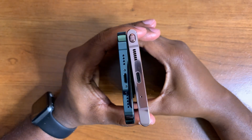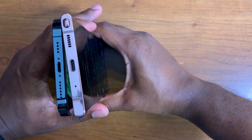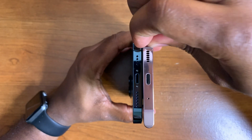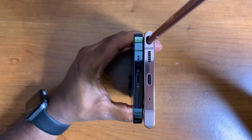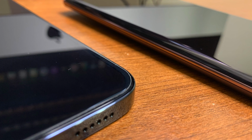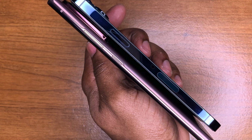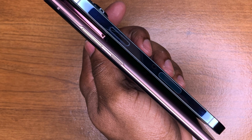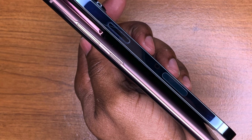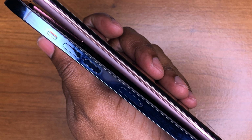When you move to the bottom, the iPhone has a Lightning port and the Note 20 has a USB-C port. The iPhone has a set of mics in the bottom, while the Note 20 has one mic. The Note 20 has the S Pen that has a lot of features. On the side, the difference is noticeable. The Note 20 has the glass that is curved, while the iPhone has that straight side. That makes the iPhone look wider. The iPhone has the power button on the right side, while the Note 20 has the power button and the volume button on the right side. Moving to the left side, the iPhone has a silent button and the volume button, while the Note 20 Ultra has nothing.